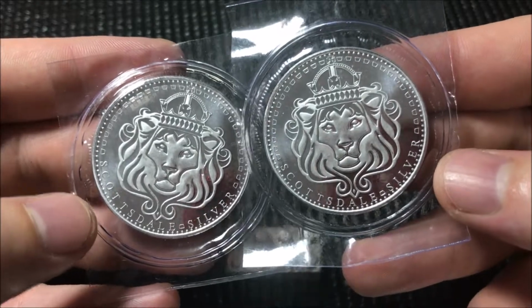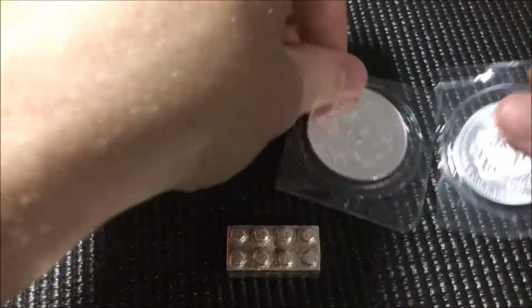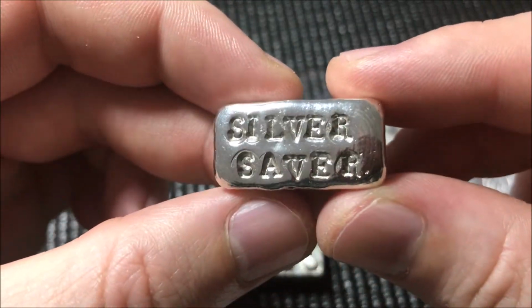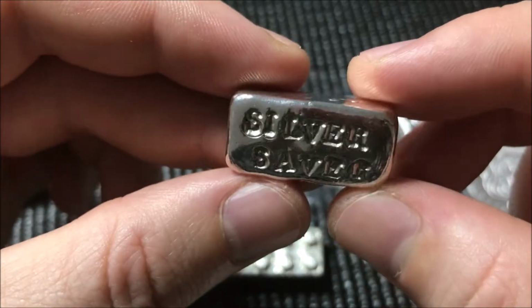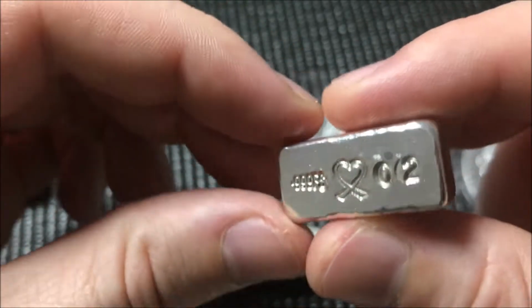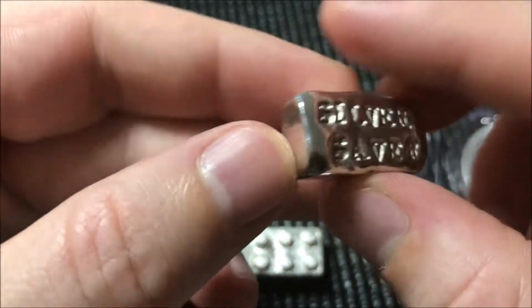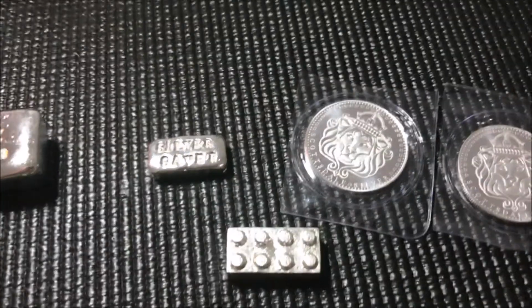Had a couple of these Scottsdale Omni rounds. These are pretty cool. Love the Scottsdale stuff. Collect all sorts of Scottsdale stuff. If you watched my recent video, here's my Silver Saver bar. This was a gift from my friend Silver Saver. Very cool. This was something that she gave me from supporting her on Steam It. Very happy to have that in my community stack for sure.